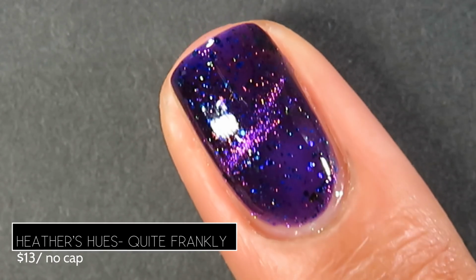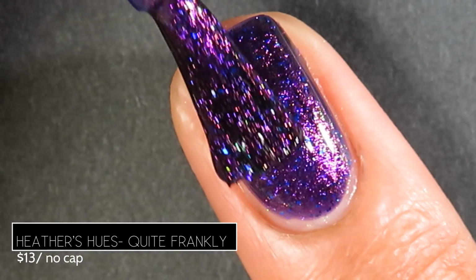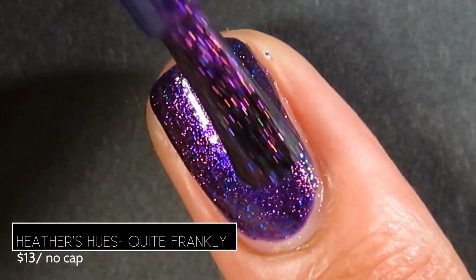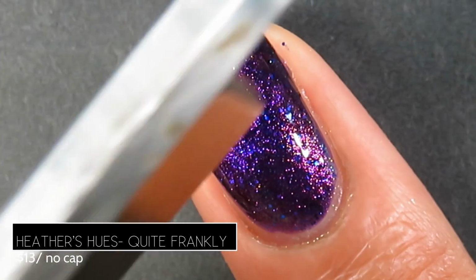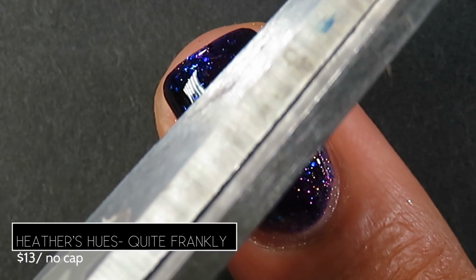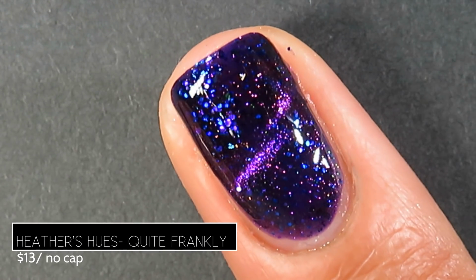So here's what it looks like in 2 coats. I would recommend going in for 3 coats on this one. I went in for 3 on this application video, but in my full hand swatch video and photos, you're looking at 2 coats. I could just see a little bit of nail line in 2, even though this is a darker polish. So I would recommend 3 coats for everyone with this one.